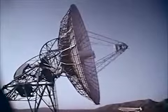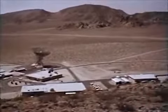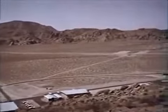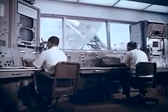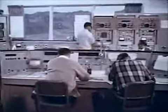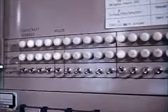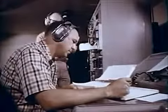At Goldstone, near an abandoned gold mine in California's Mojave Desert, this 85-foot diameter antenna is the communication link with the lunar orbiter. It's similar to two other antennas in Australia and Spain, surrounded by hills that protect them from random radio signals. The antenna control team tracks the orbiter with signals the orbiter sends back to Earth. The team also directs the flow of signals from the antenna to the orbiter. This equipment generates signals to the spacecraft. The orbiter's computer responds to the signals and controls the orbiter accordingly. These men are the last human link between Earth and the spacecraft.